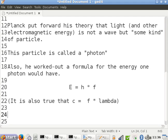What is the value of h? h is Planck's constant, and it's on your calculator. I think I have it here as well. It's 6.6 times 10 to the minus 34. And what would the unit be? Joules per hertz. But what's hertz? 1 over seconds. So joule seconds would be the unit as well.